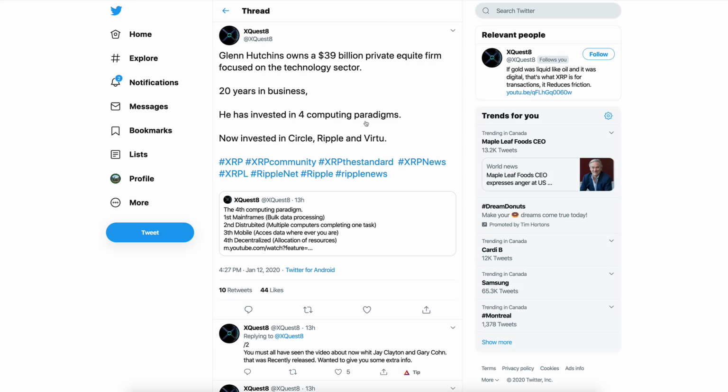Guys, I saw this from XQuest8 on Twitter, and this is really, really interesting. XQuest8 posts this: Glenn Hutchins owns a $39 billion private equity firm focused on the technology sector. In 20 years in business, he has invested in 4 computing paradigms. He's now investing in Circle, Ripple, and Virtue.